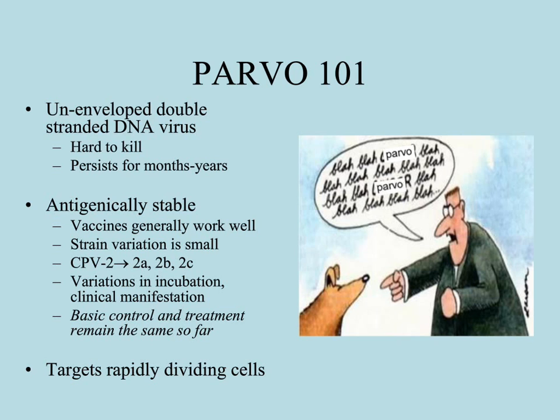So just the basics of Parvo 101, I always use this cartoon because it reminds me of when I was in vet school and they talk about this virus and all the particular little things about it, like, why do I care that it's a double-stranded DNA virus? Well, the reason you care is that it means parvovirus is really good at reproducing itself. It doesn't make very many mistakes, and so it's what we call antigenically stable. It doesn't mutate very much or very often.